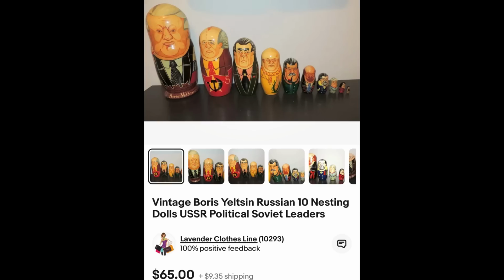Here are some of the nesting dolls I recently picked up. I think I picked up, I'm going to say 8 of them. You can go back and watch that video. $65 for the Russian Soviet leader Boris Yeltsin nesting doll set.